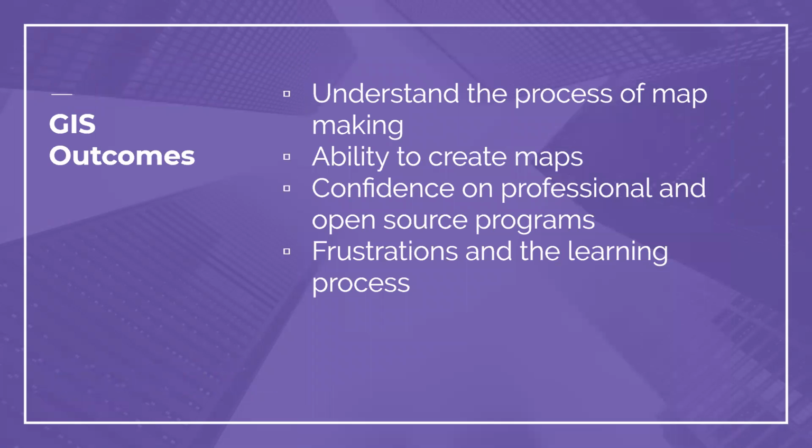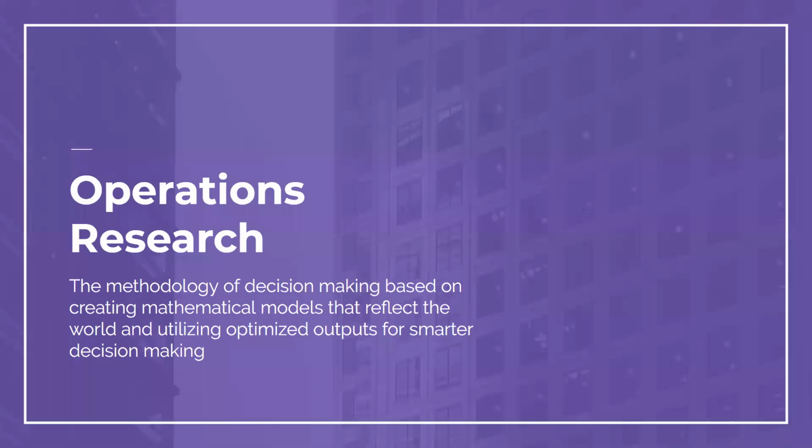So from this aspect of the independent study, I was able to understand the process of map making. I definitely gained a lot of experience creating maps and gained confidence on those three platforms. I also experienced some frustrations and learned some about the learning process, which I'll discuss at the end with the reflection.